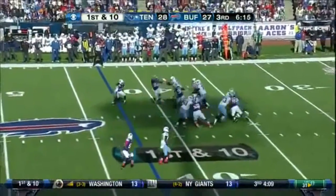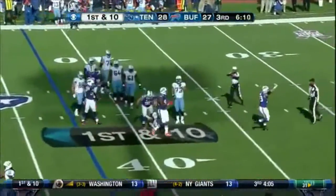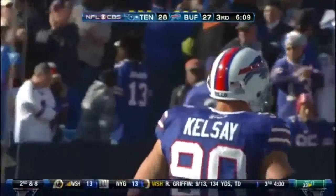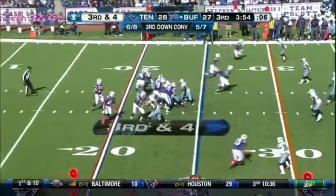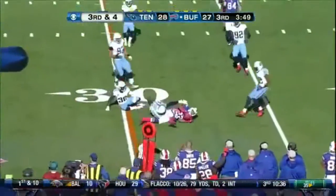Play fake to Johnson. Hasselbeck in trouble. Taken down by Chris Kelsey. That is his 2nd sack. Bad stereotype. Yeah, that's a bad stereotype. Jackson has a first down.